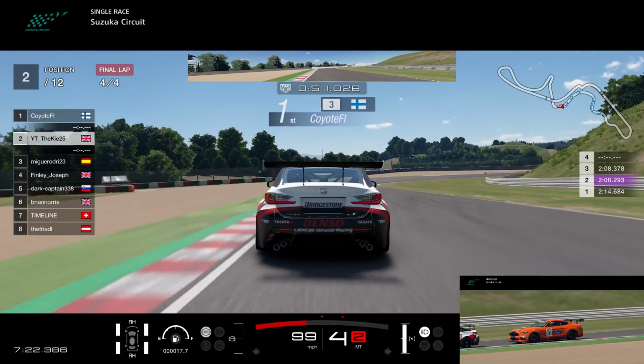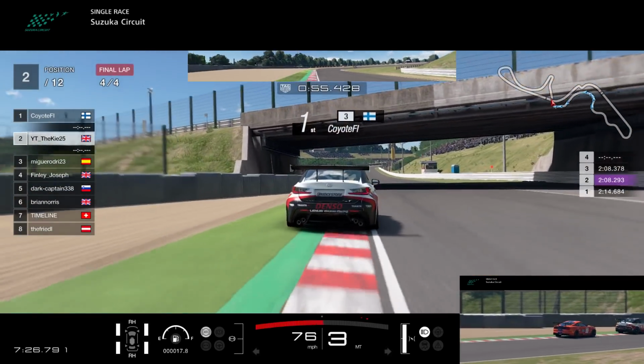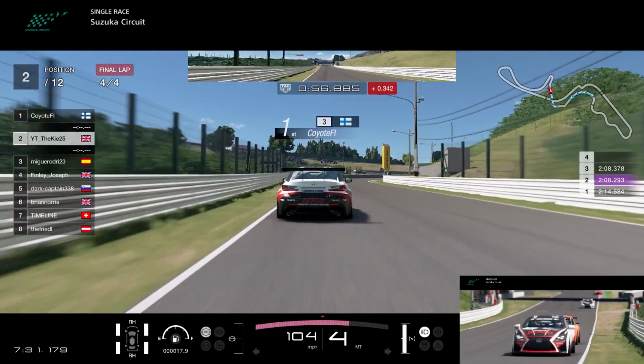And we have a little look there, trying to just force him into an error somehow. We're trying to get all over his rear, make him see us in the mirror, if he's got the mirror on his car, whatever view he uses. But if he's looking back and seeing me going for moves, he might become a little bit unsettled.